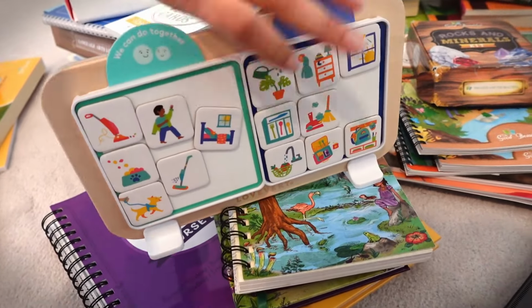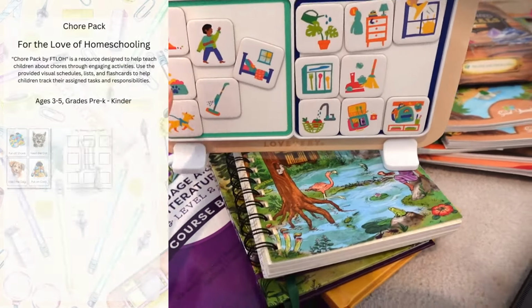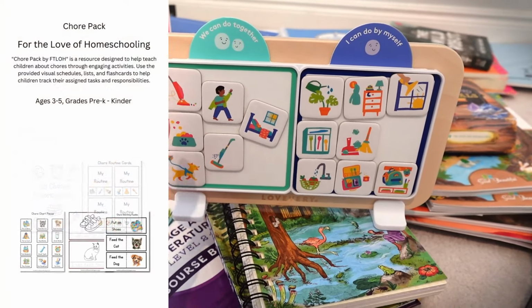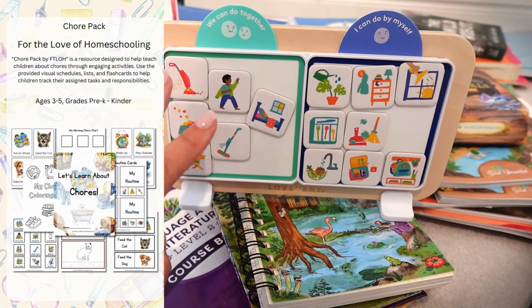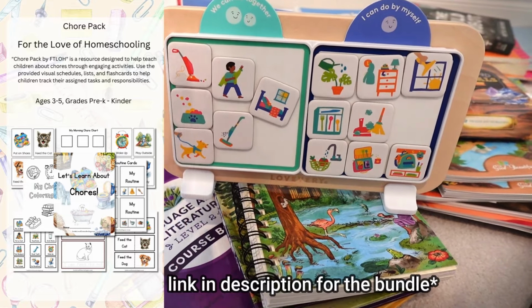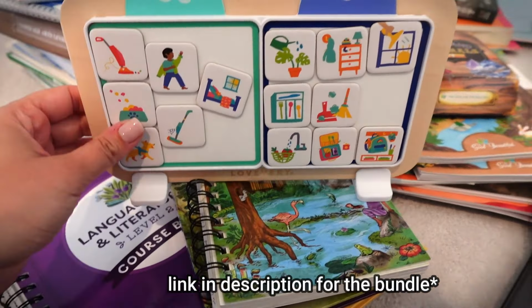It's all picture based. In the bundle, there's actually one that you can make, and I'm going to make that for maybe my two sons, my two older ones. I might do something with that, or I might just do a list. I'm still deciding what I'm going to be doing.